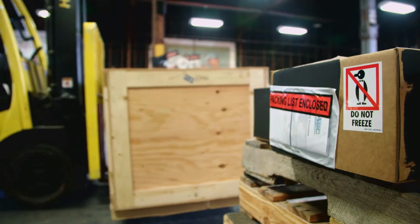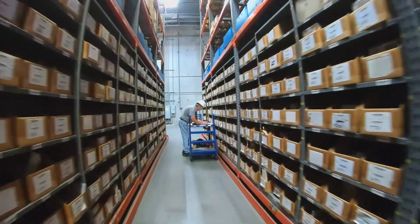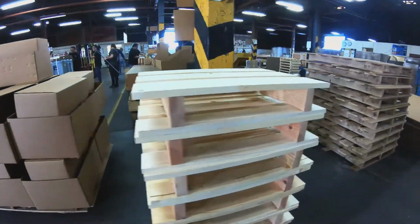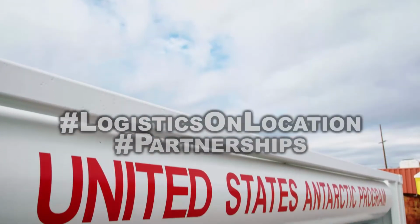The biggest challenge is how do we preserve this item so it will not freeze. We're averaging on an annual basis between 15 to 20,000 line items a year. DLA, we absolutely couldn't do this mission without them. The amount of material that they actually pack and crate for us, and without their expertise in doing those things, we would not be able to carry out this mission.